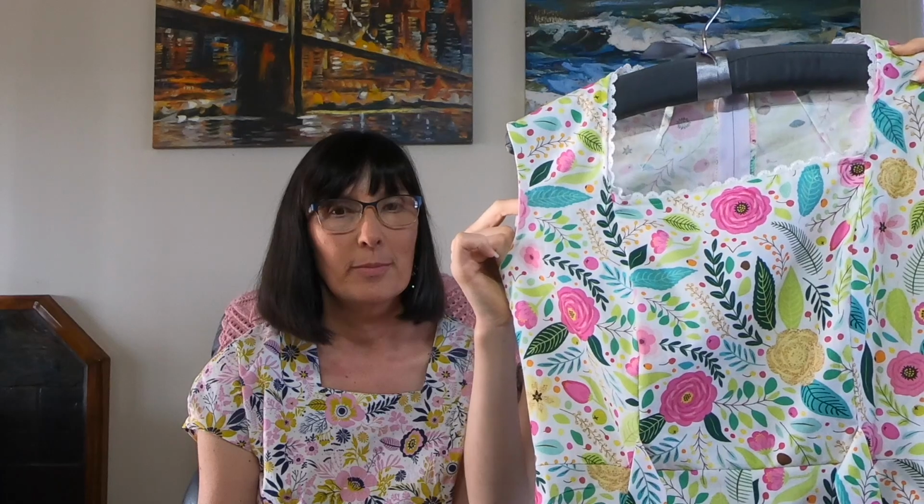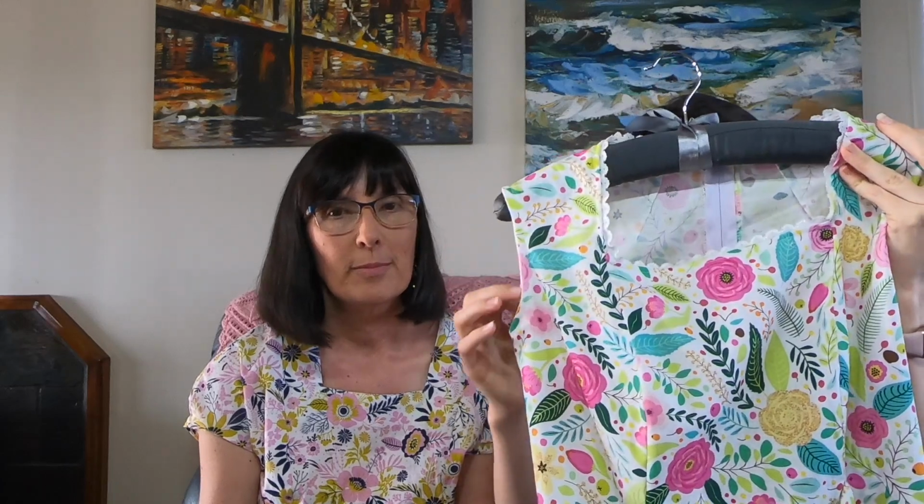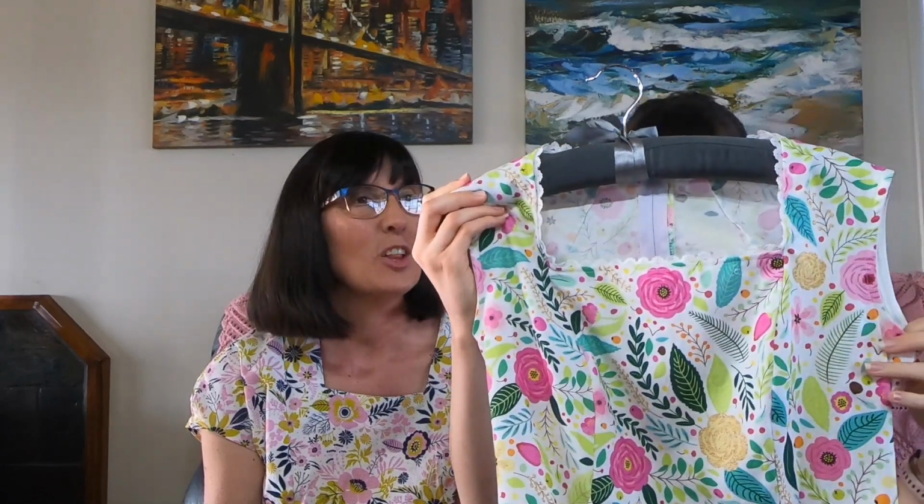So as you can see, this is a very large scale print, and I thought that if I put those puff sleeves in, it would just be too much, and in the end I'm glad I did, because Mum doesn't like sleeves anyway. So I just decided to put a bias binding around there as well. So it's sort of like sleeveless now, I guess. Yeah. And I'm really happy with that decision. I think that it does. It looks really pretty. Yeah.